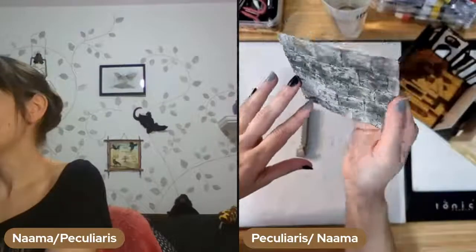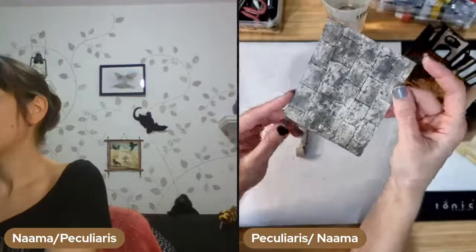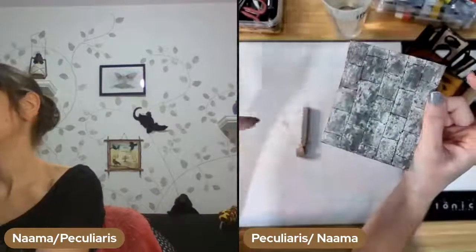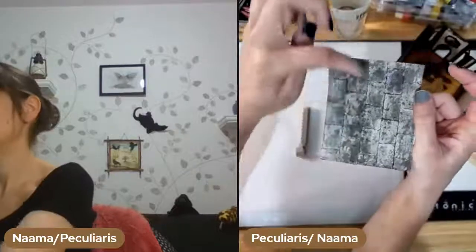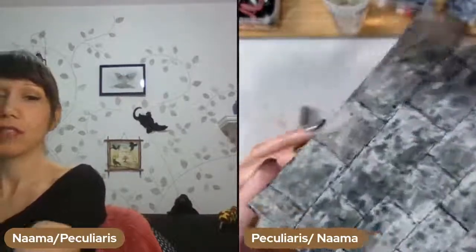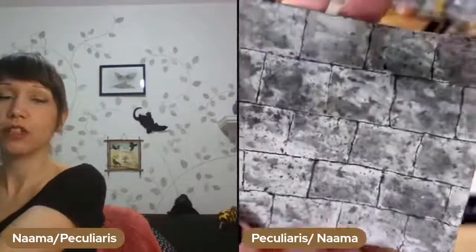But yeah, so you might notice that I actually redid the routes, I think it's called, the lines between the tiles, because I felt they should be thinner.